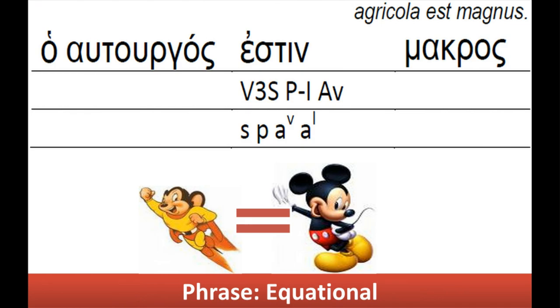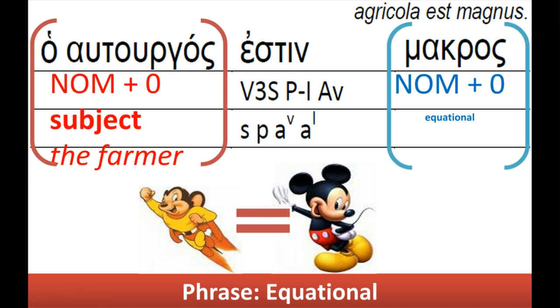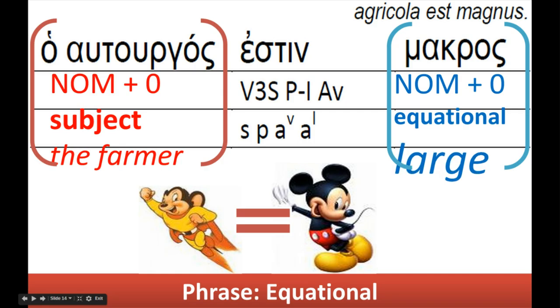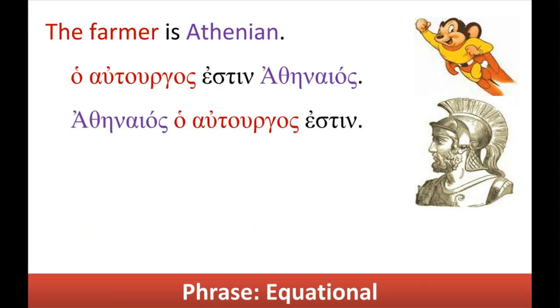Now for the equational phrase. When you have the verb is, it will balance two nominatives, subject and equational. What's the difference? In Greek, the equational phrase generally doesn't have this little thing called the definite article. So the farmer is makros, large. Remember, equational phrases in English have to be balanced. The farmer is Athenian. Ho georgos estin Athenaios, but it doesn't require that.